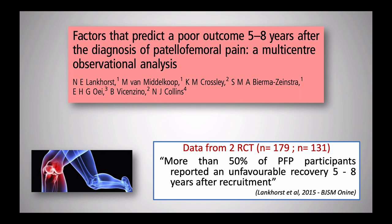Historically, it was thought that most are self-limiting, something which gets better with time. Now, recent studies have shown that a large proportion of patients report chronic knee pain at long-term follow-up at 2 years, 3 years, 5 years, and even 8 years and longer. Data from 2 RCTs have shown that more than 50% of patellofemoral patients report an unfavorable recovery even 5 to 8 years after recruitment. So that remains an extremely clinical challenge in an active population.